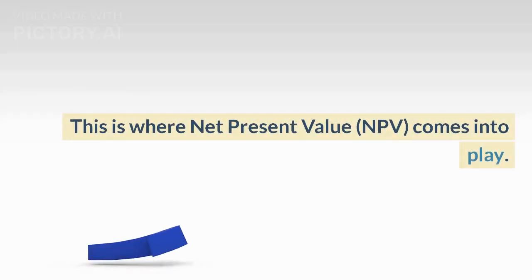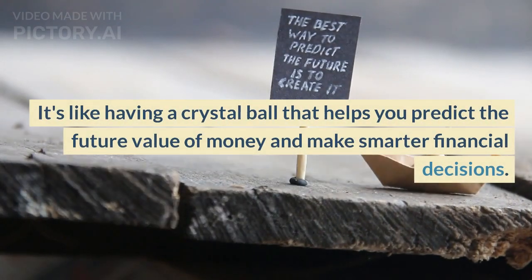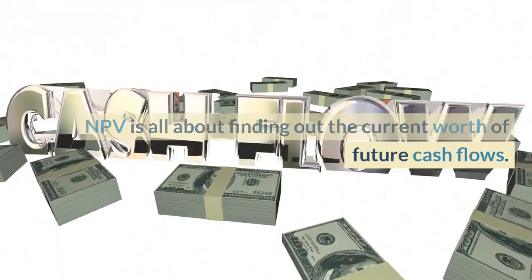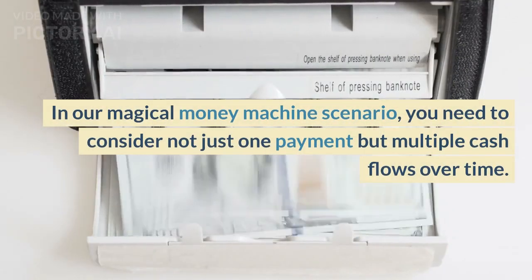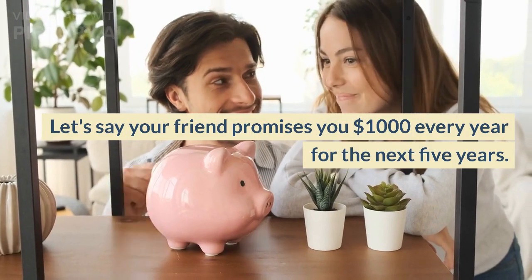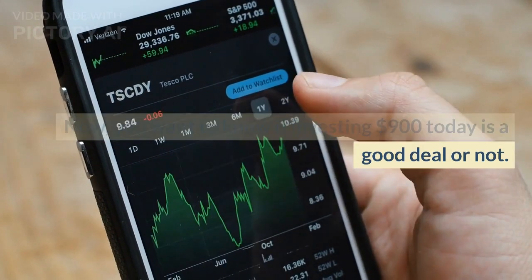This is where net present value, NPV, comes into play. It's like having a crystal ball that helps you predict the future value of money and make smarter financial decisions. NPV is all about finding out the current worth of future cash flows. In our magical money machine scenario, you need to consider not just one payment but multiple cash flows over time. Let's say your friend promises you $1,000 every year for the next 5 years. Now, you want to know if investing $900 today is a good deal or not.